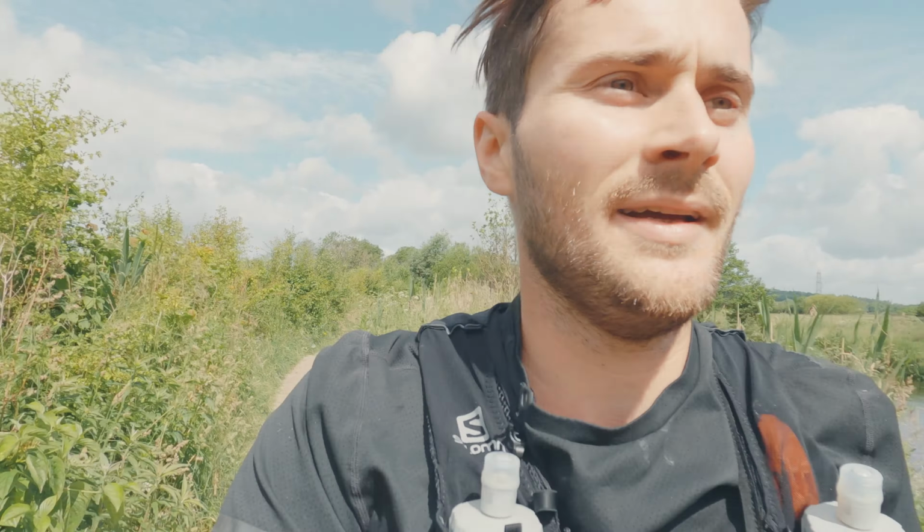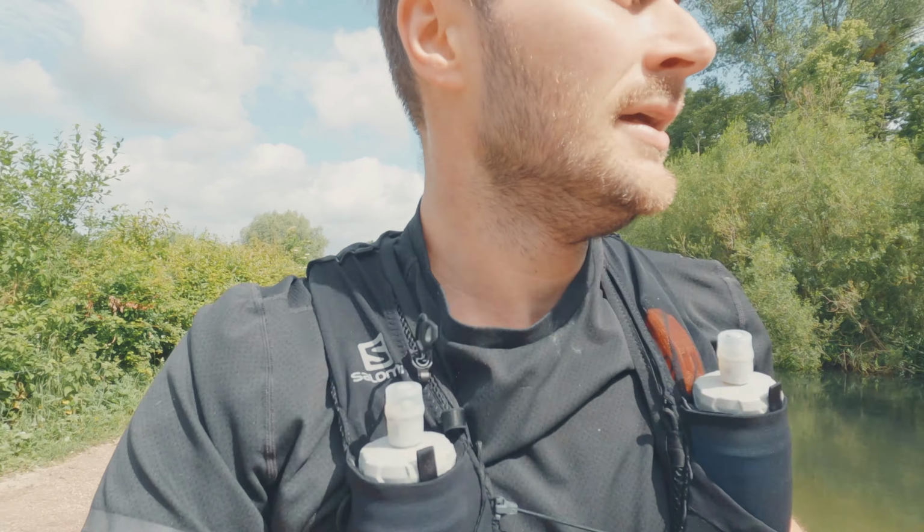10k into this run now. Parts of this trail are quite hard work, where it's like trying to move branches and bushes out of the way, but feeling okay, feeling good. Heart rate's probably a little bit higher than I'd like it to be, but no, moving alright. At least this was nice and flat.